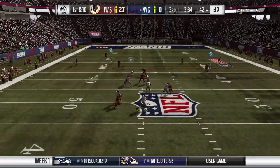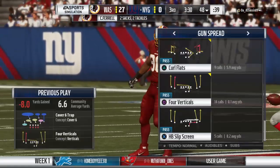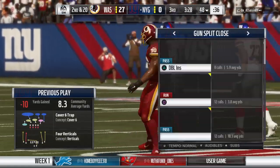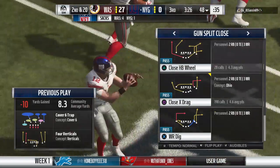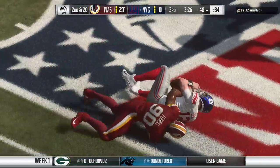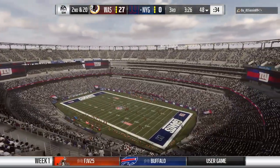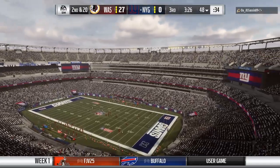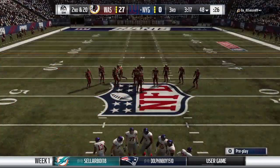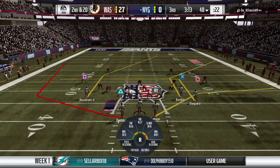On 1st and 10, Luck. And they're going to get him. He's taken down for a sack back at the 47-yard line. Well, there's no doubt in my mind that he dreamed of this. How about this for your debut? 2nd sack in the opener. Yeah, it's great to get 1. That's memorable. 2? Hello. Now, he dreamed about it. He thought about it. Did he ever expect it to happen? Probably not. So now 20 yards to go on 2nd down after the sack.